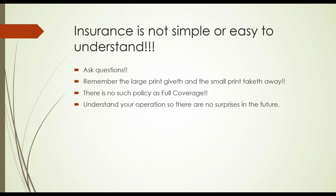A lot of people just want the price. They come in, they want a quote, and then they sign and they're gone, and they don't understand until something happens. So whenever I sell a farm policy, I try to go over as many of these things as I can and ask questions, and I always see the glassy-eyed look. They just want to sign the paper and get the policy and leave. And then if something happens, they always say, well, you didn't tell me that.